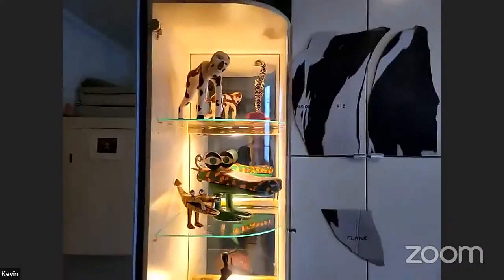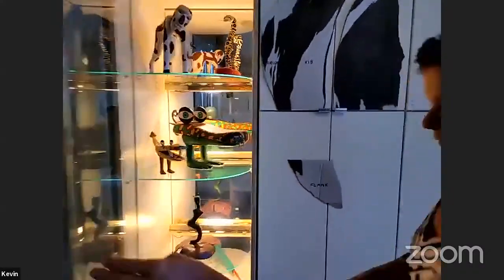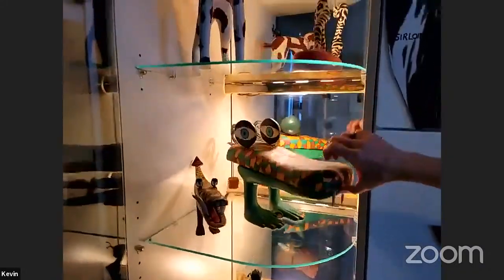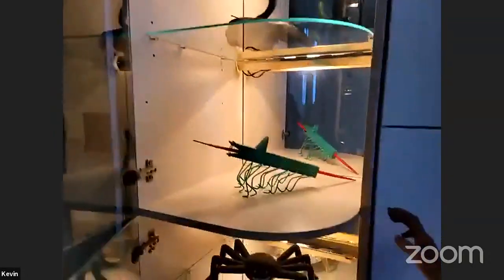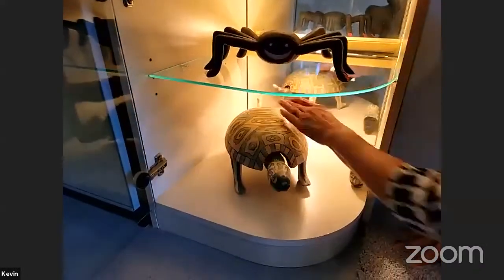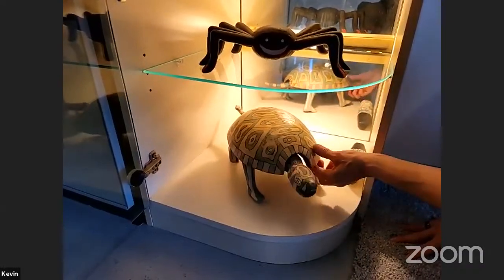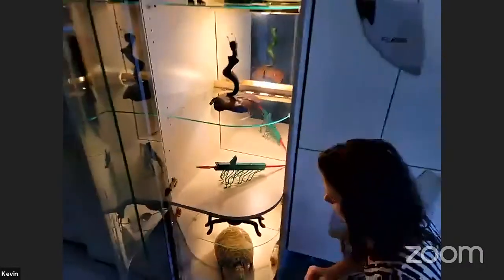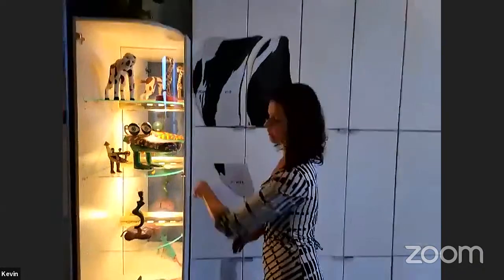This is his animal collection. I might see it better if I open the shelf, and they move very nicely. And this one, I want to show you how this one moves. It's quite lovely. This turtle has two heads, and it's beautifully made. It took him 500 hours to make this. A lot of hours. So he's put many years of work into his art, which I think is delightful.